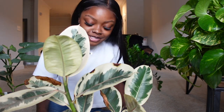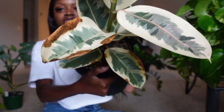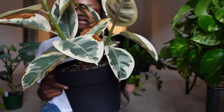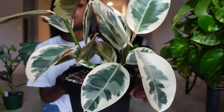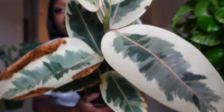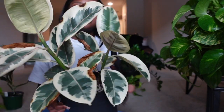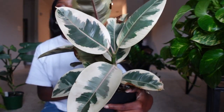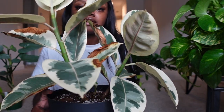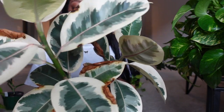Insane. So this one, as y'all can see, has been going through it a little bit. The browning on the edges of the leaves, I think, is due to the water I've been giving it, and also it's definitely not getting enough light as it should. But I do have a grow light. I want to go ahead and set up my grow light and see if I can get this baby back on track.